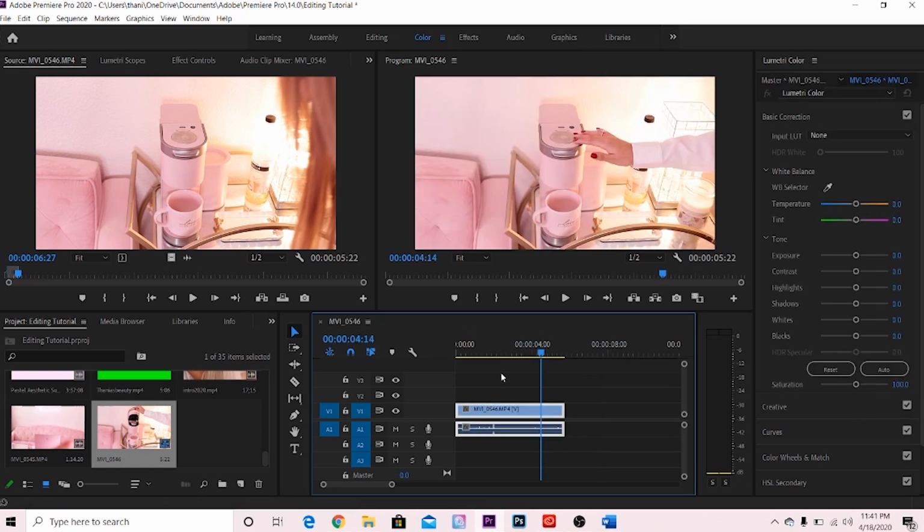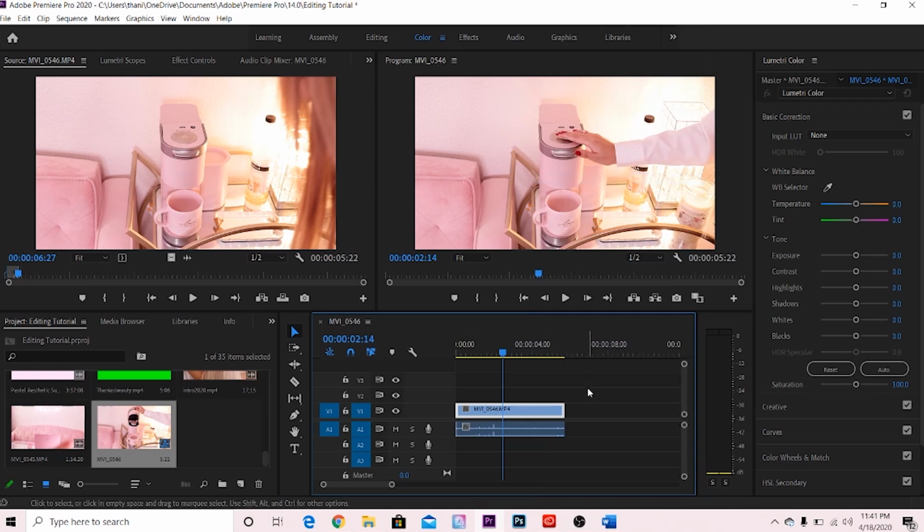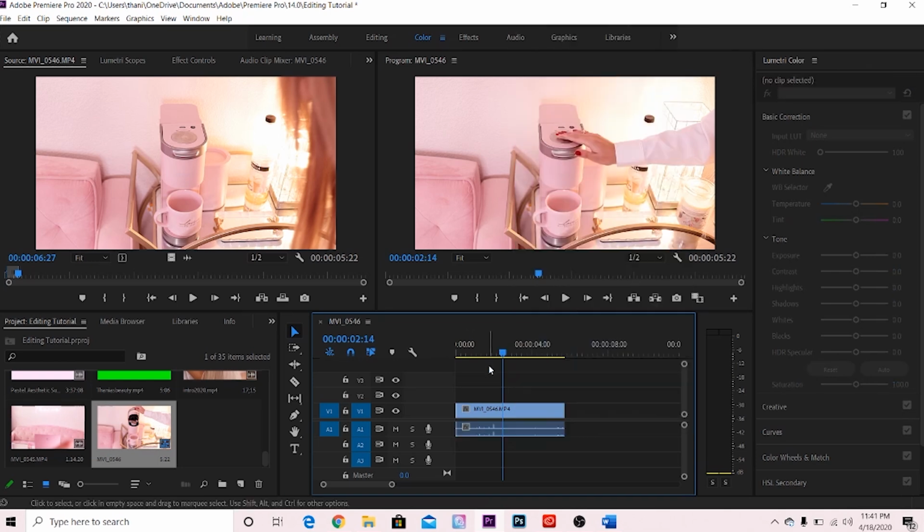You don't need to go back in here and detach it and remove it, because in order to remove the audio, once the clip is in here, you have to right click, unlink. So it unlinks the video file from the audio file, and then you can right click and delete or cut. And I'm not going to do that because I actually want the audio on this clip, so I'm just going to leave that as is. But if you did not want the audio, that is how you would do that.